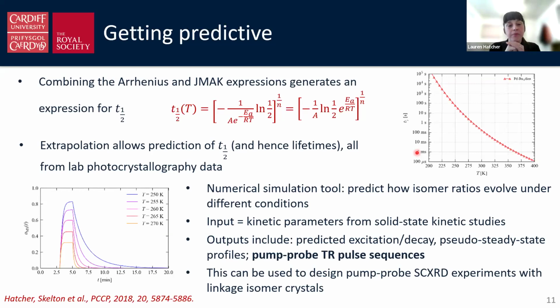This actually allowed a colleague of mine, Dr. Jonathan Skelton, who's now at the University of Manchester, to develop me a numerical simulation tool based on these kinetic experiments at low temperature that is able to predict how those linkage isomer ratios evolve under different experiment conditions. It takes as its input the kinetic parameters from those low temperature studies, and it spits out predictions on all sorts of things that you ask it. But most interestingly, you can get it to predict the kind of conditions you might need for a pump probe experiment at a given time scale.